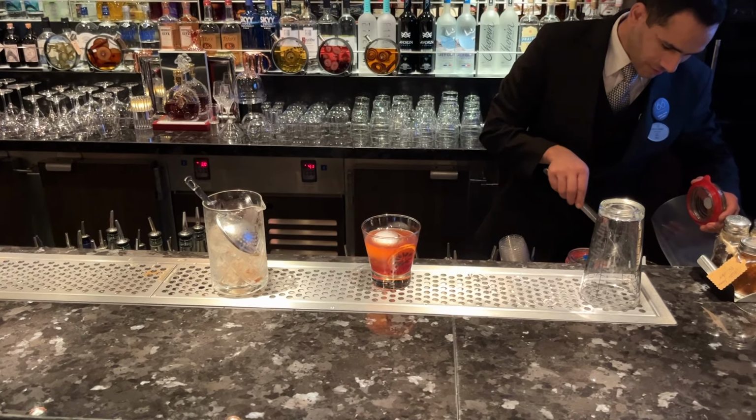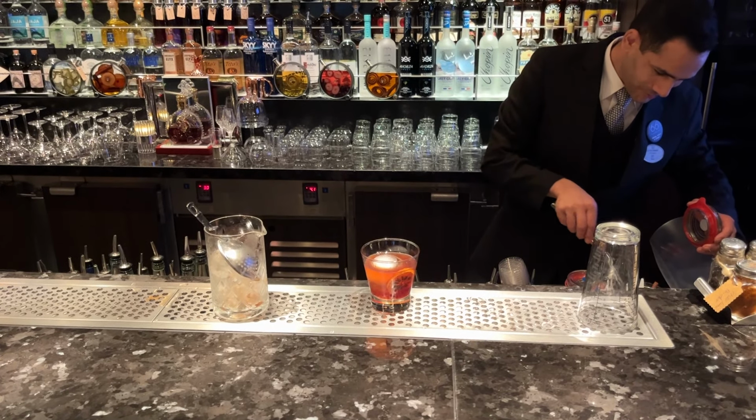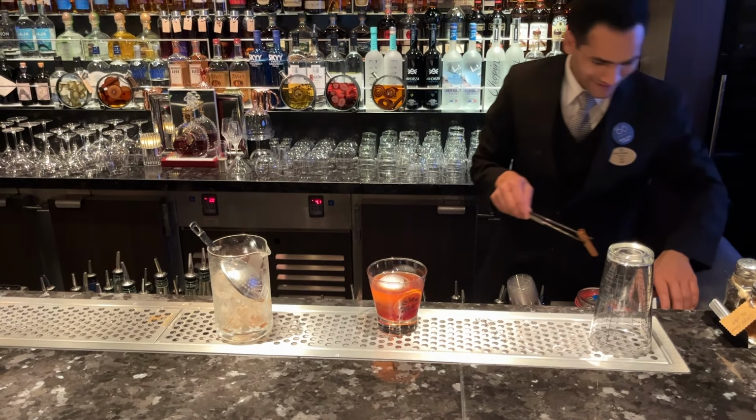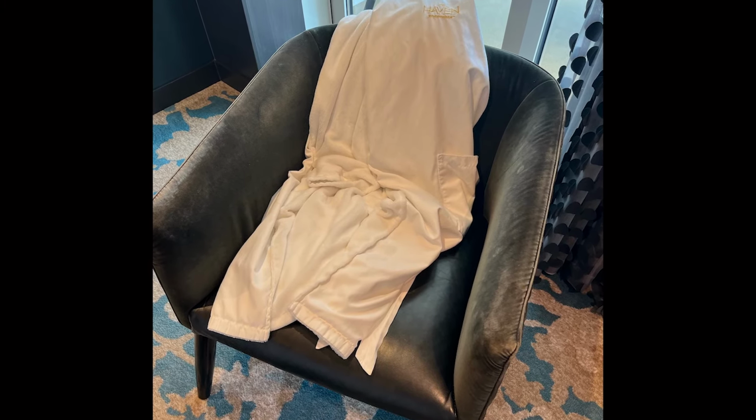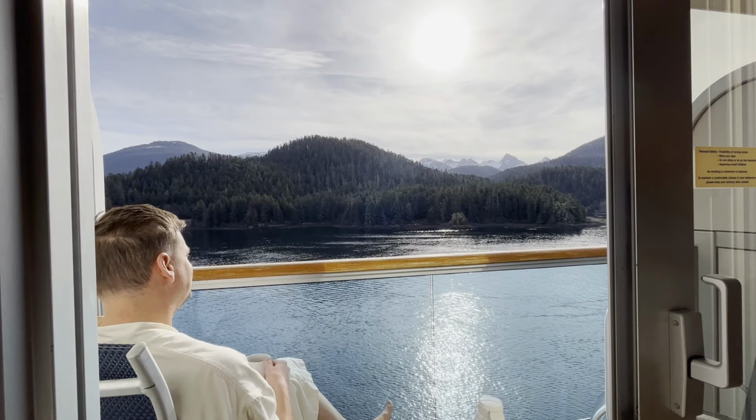The last category is service, which was what you would expect at the restaurant and the bar, but there were a few times when I was really disappointed in other areas. The first was with housekeeping. I'm 6'4", so I usually have to request a larger robe, which every other cruise line has never had an issue with providing until now.